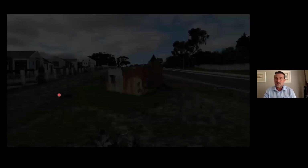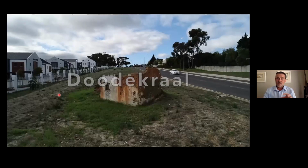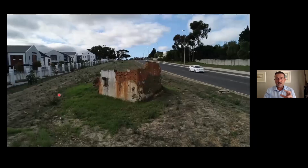This is up Jip de Jager. This is on the Doerekral farm. There's this very interesting structure. I mapped it, this is just a little movie for it, but I mapped it so that we could actually record it and do some recordings of the building material.